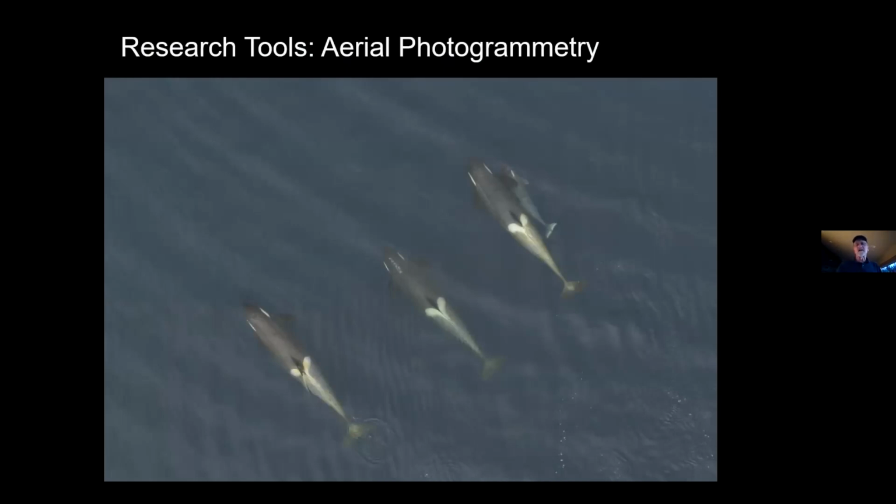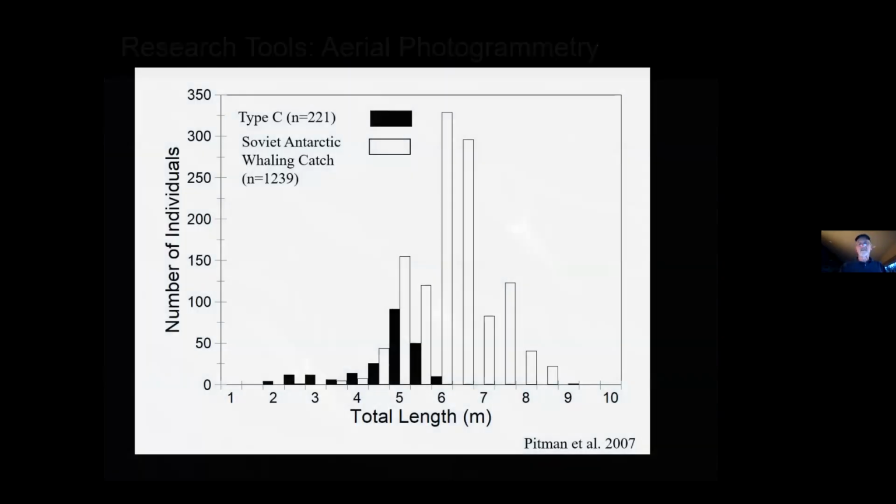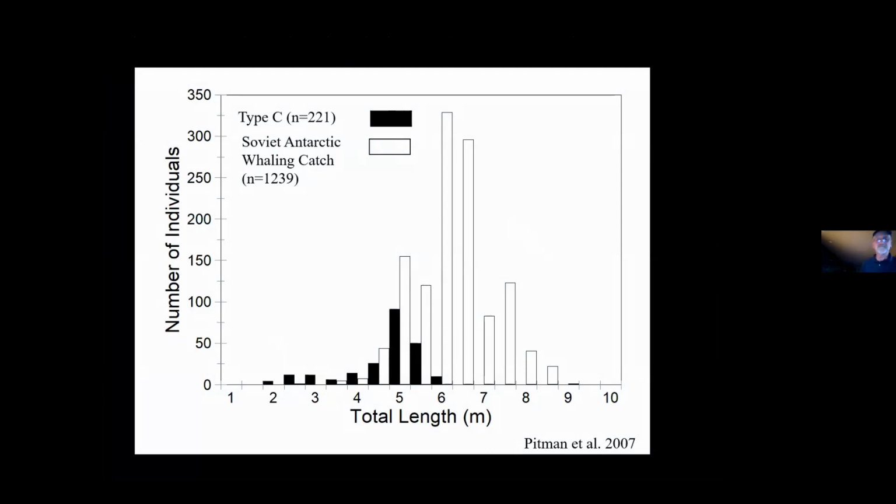And I like this photo because the helicopter made quite a bit of noise, and whenever we flew over a cow with a calf, like in the upper right there, she always called that calf over and threw her flipper over to kind of tuck it in there, not taking any chances. So this is some data from that exercise.